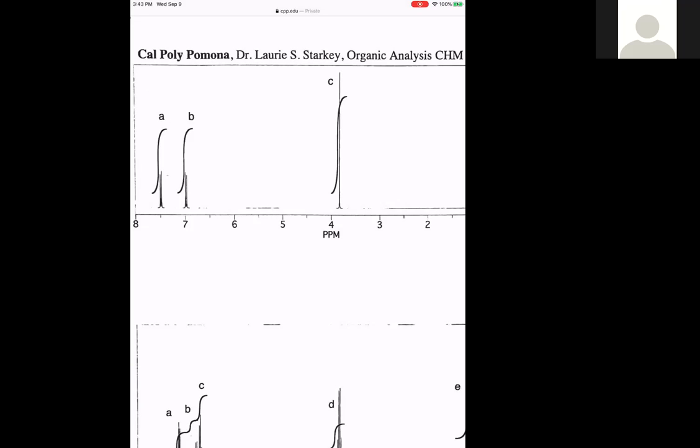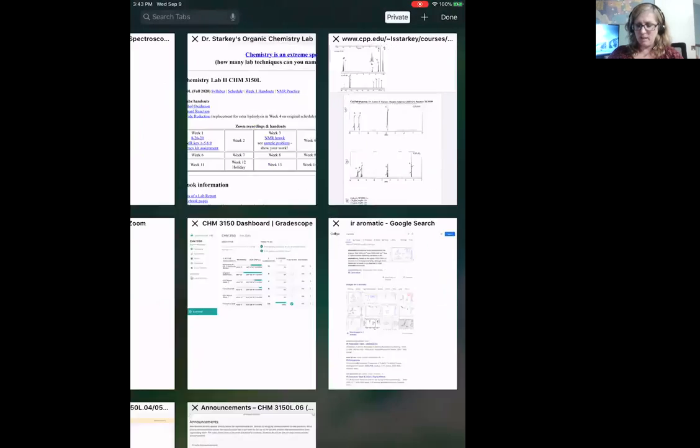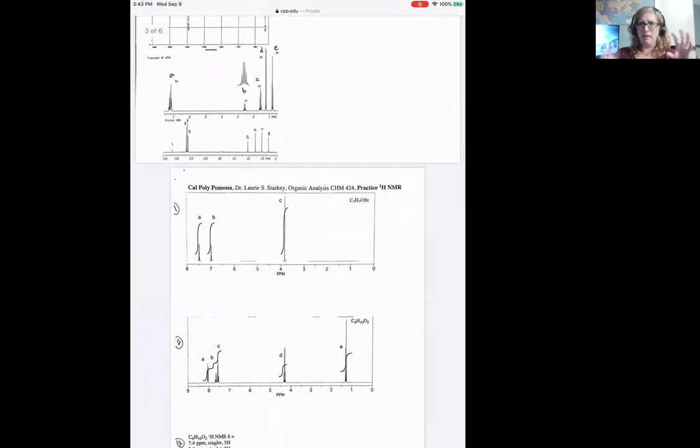Okay, that's a lot more clear then. Very good. Thank you so much. You're welcome. Klein does a very nice job working with those numbers to come up with the integration. So you could refer to chapter 14 or 15. I don't know, that's a guess. One of those is NMR.